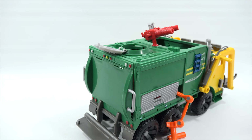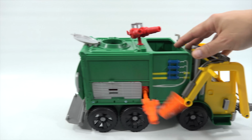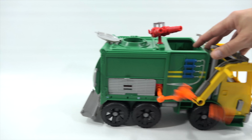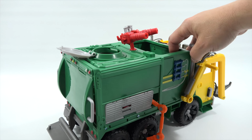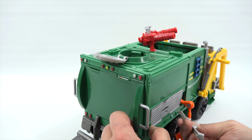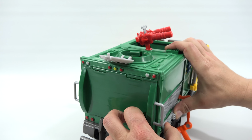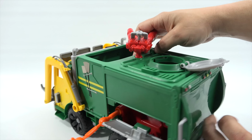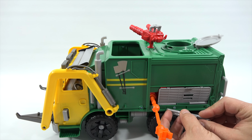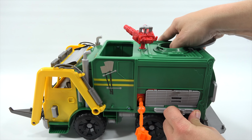Now, I noticed when I was wheeling this around, that's how these spin. Check that out. That looks like a dangerous vehicle, doesn't it? All right, and then there are these side exhaust pieces, one on one side, one on the other. Again, you kind of have to direct it in. Then this one here. And I think I'm almost set.